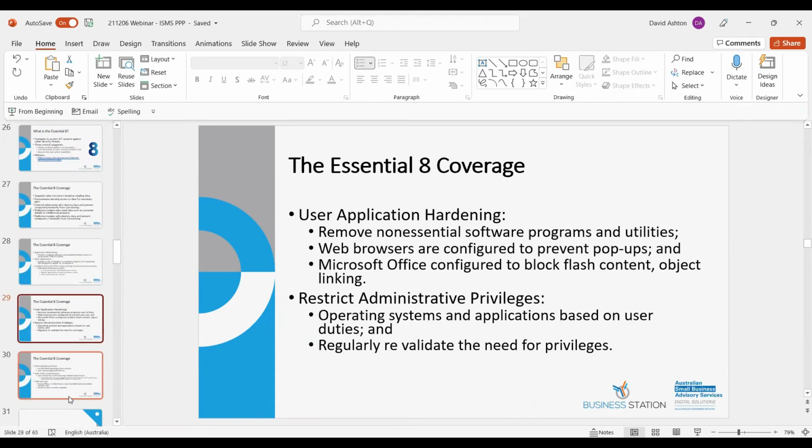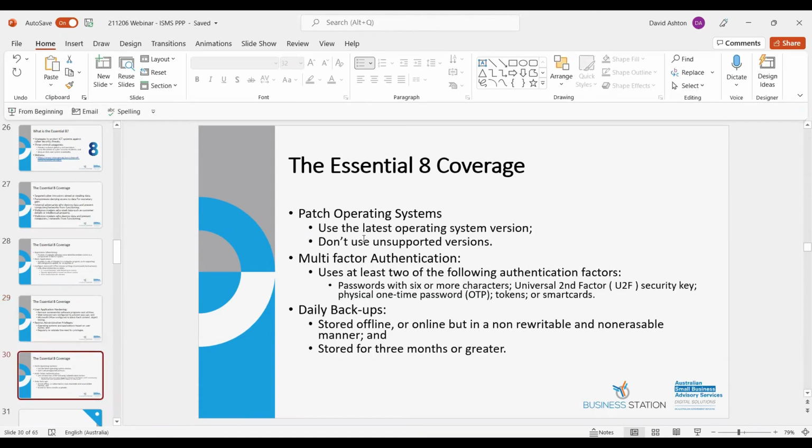So application hardening, so removing non-essential software programs and utilities, like restricted administrative privileges. So again, who in your organisation really has to have access to something? Not everyone needs to be able to access every aspect of your information system and financial information system as well. Operating system, so using the latest versions. Multi-factor authentication, so that's the two types of passwords, a password and some other measure as well.